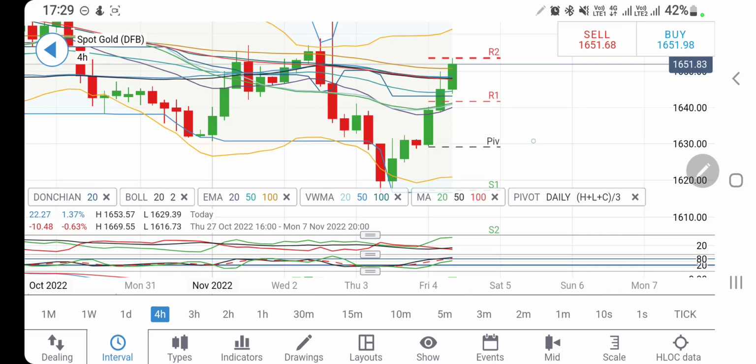Now look at the 4 hour charts. First and major support at 1640, and if it breaks below 1640, you will find 1635 and 30 as the major support. I'll say buy at 1654, sell at 1644. Below 1644, you can expect 1640 as the major support, then 1635 and then 1630.